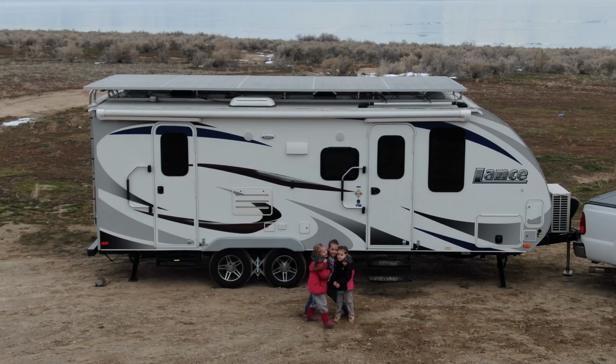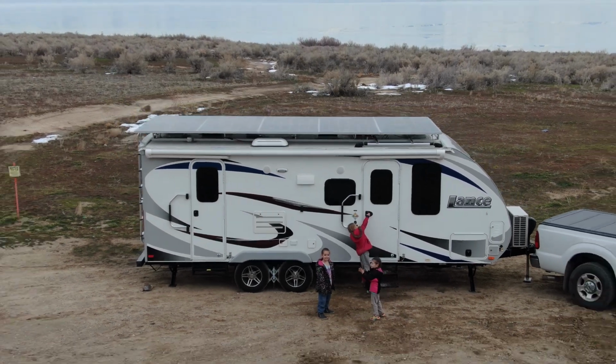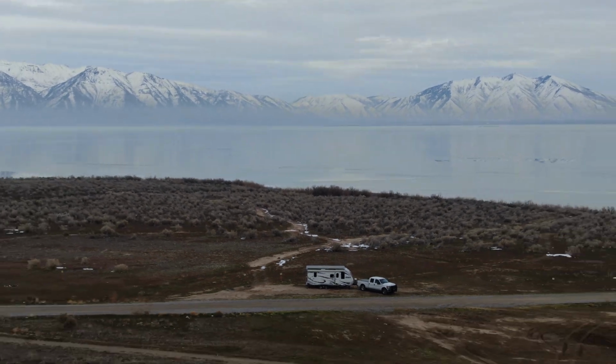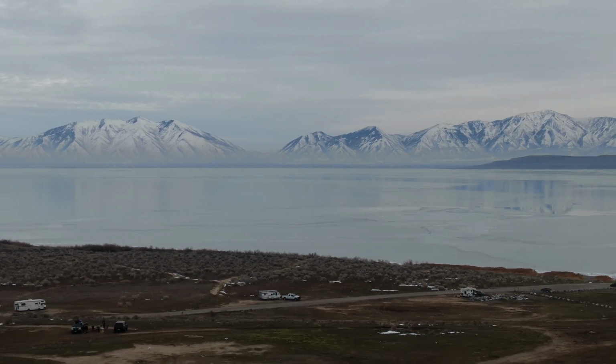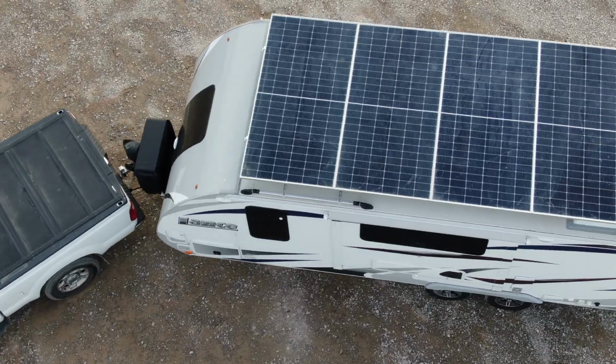When we arrived at the Knolls, we found a location that worked for us, and then we also did some testing in the parking lot area to see what kind of steering restrictions we now have with that mini split outdoor unit on the tongue of the trailer. And it does restrict our turning radius a little bit, but not terribly much.